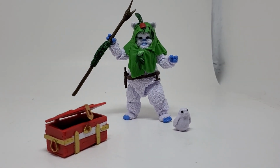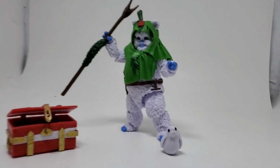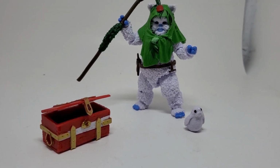I love this figure. I love the color scheme and the way it kind of complements the holiday Wookiee as well. I love all the little accessories that came in the box. The way that they've repainted Maz Kanata's chest and just made it look so seasonal, and then including that little snowy porg in there as well was just an added bonus. I say it every time I talk about these figures, I will die on this hill. I love these figures. I love this little subline, and I will continue to buy them for as long as they are prepared to make them.